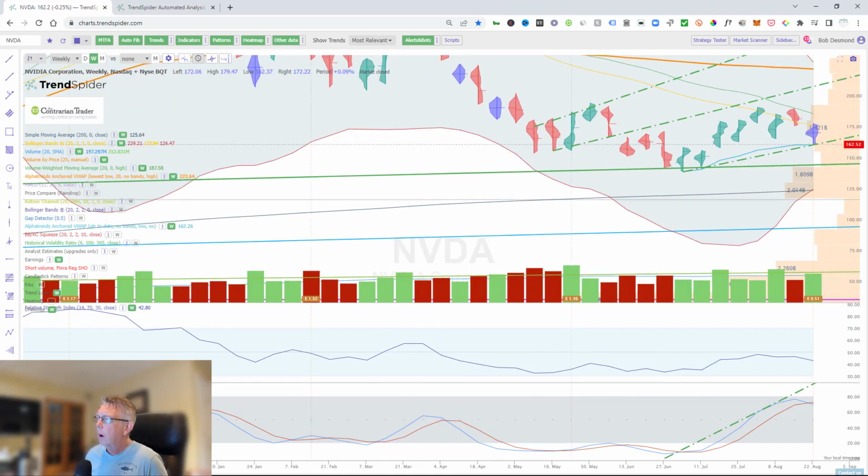Don't get too excited. Wait for the breakdown below the lower band of support, and then we could look to get short of NVIDIA. If we hold it, well, then we may be looking to buy NVIDIA. Back to the standard candlestick charts.